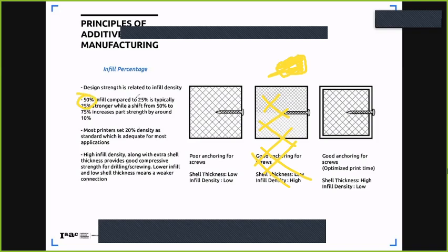Usually we don't go higher than 50% because it doesn't actually strengthen our parts. And then you will say, why in that case would we want to go higher than 50%? You may want to go up to 100% when you want to make fully waterproof parts.